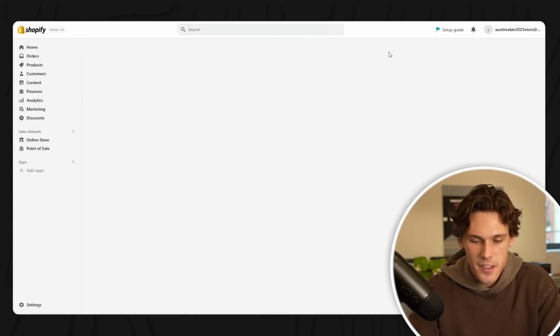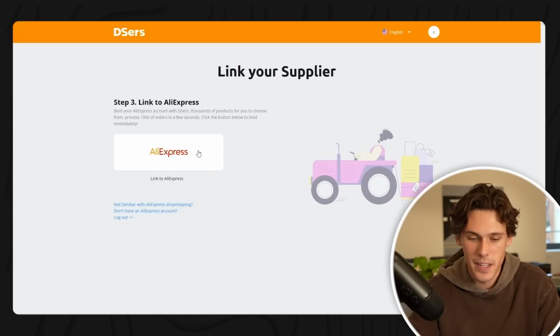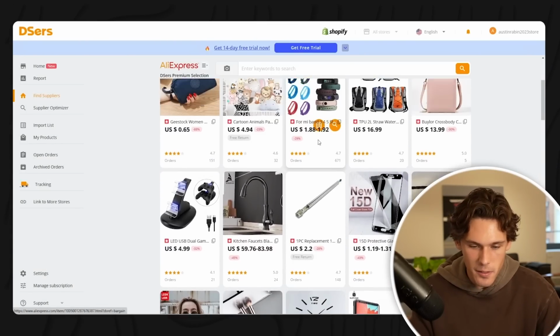We're gonna go ahead and hit install app and we're gonna have to create an account. So I'll do that really quickly. We're gonna do the free account because it's not necessary to even pay for one. I'm just using DSers to import products, honestly. You can link it to AliExpress. So minimize this. Now we're gonna pick a product because this is how we're gonna upload the product into our store. And it doesn't really matter.